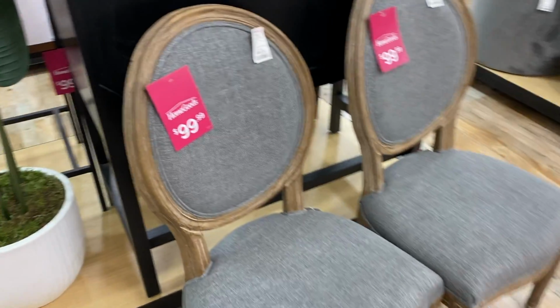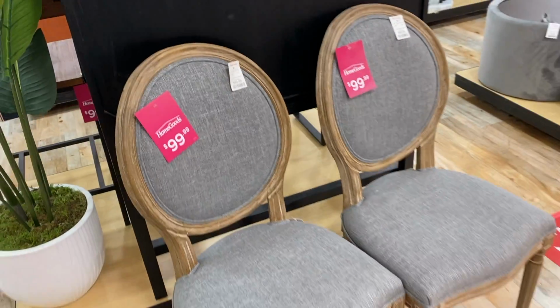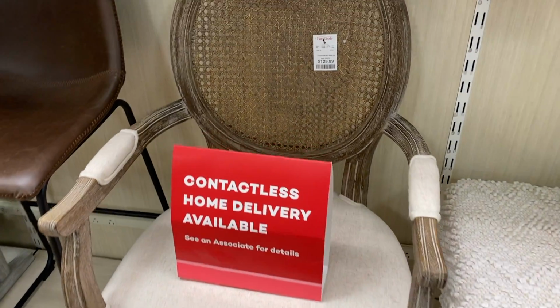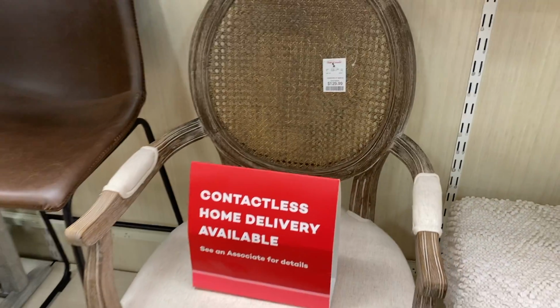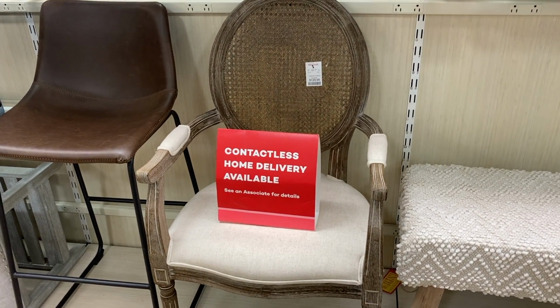They also have these chairs. These chairs are classic RH for only $100, but honestly, they're cheaper at HomeGoods. So if you want them, buy them from there. Definitely don't buy them from RH. I also love this chair. It was nice and vintage looking. I don't know why we say vintage. We could just say like old, but I gotta be hip.